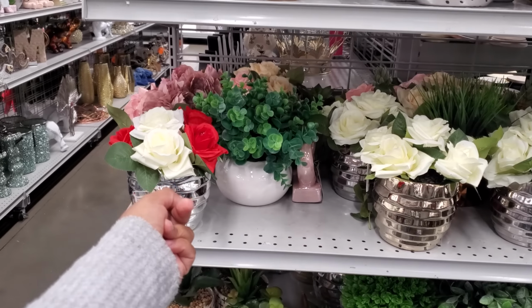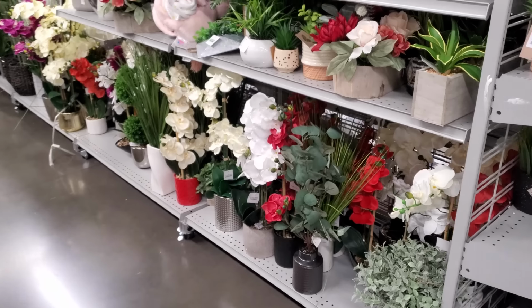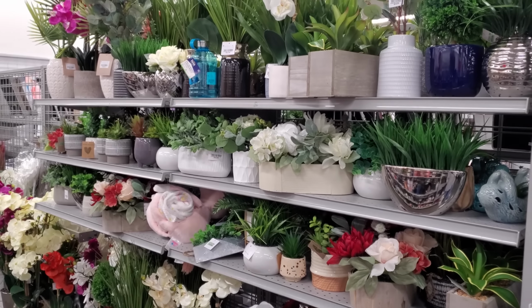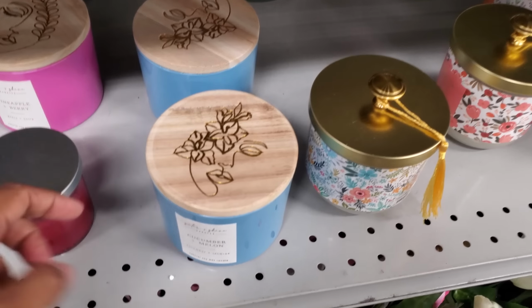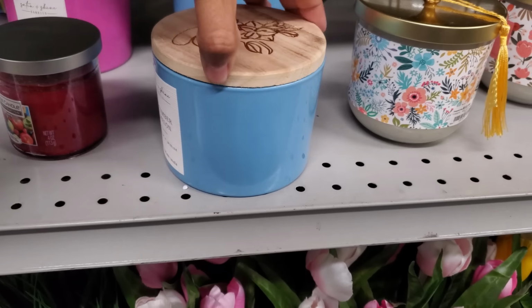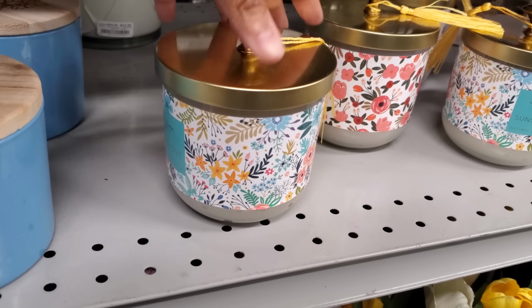This one has red and white for $13. A lot of plants. Oh wow, plenty of plants. They are filled in. Just found this one randomly. This is $8, like a little moon and neon light. Oh, look at the top on this candle. It's kind of cool, right? Cucumber and melon for $8. It looks like these are all $8 here.